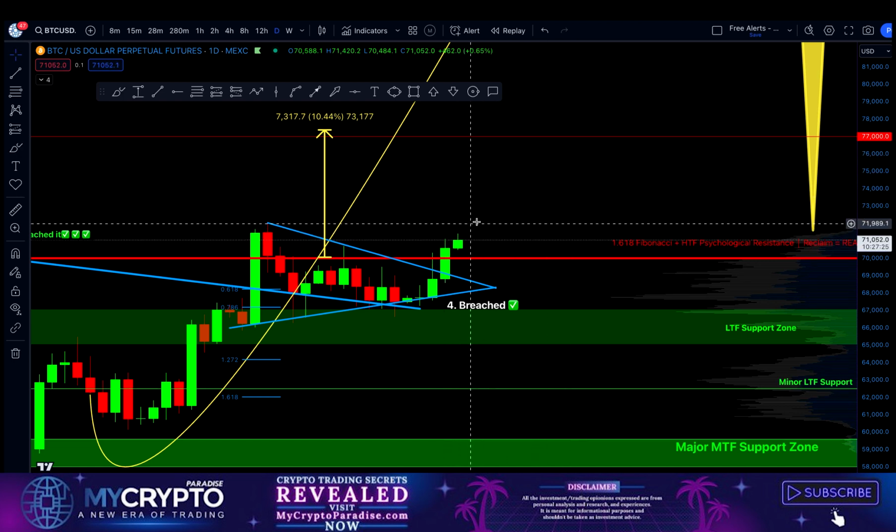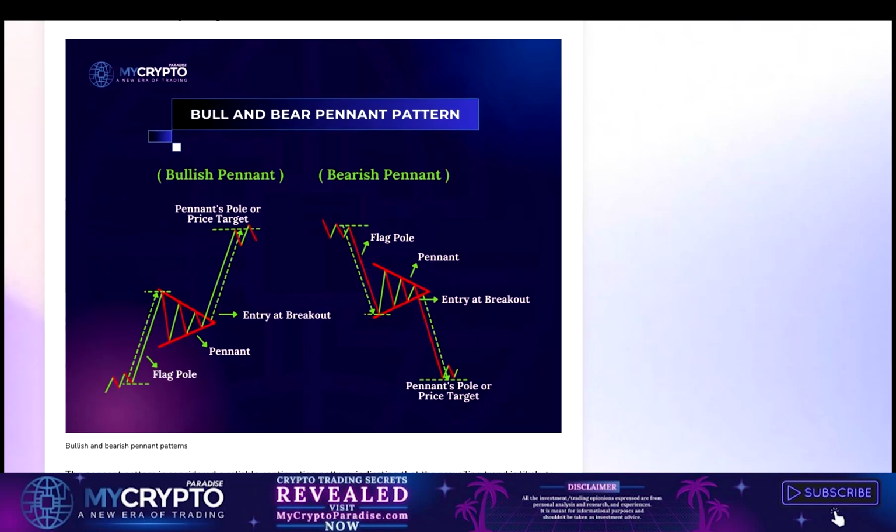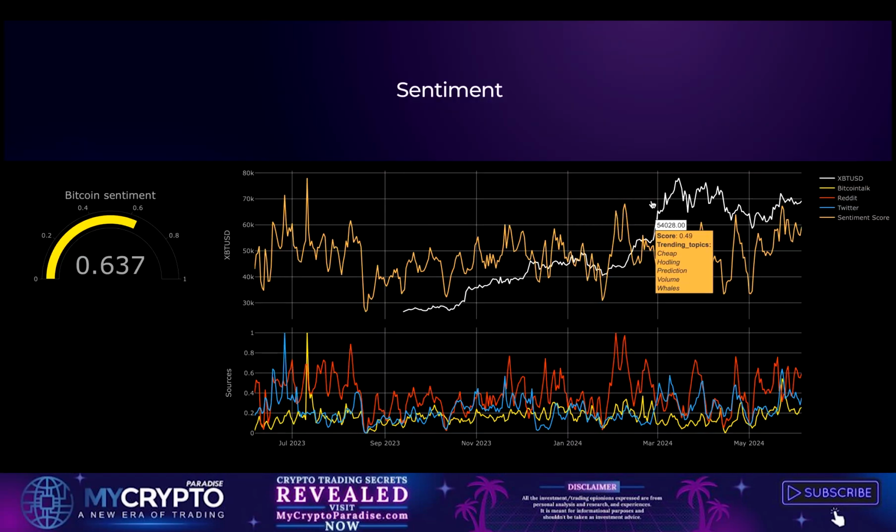$77,000, right? Also because of the sentiment. As you can see, the sentiment we are calculating with artificial intelligence, all the data across social media like Reddit, Twitter and Bitcoin Talk, we can see that we are extremely positive. So who is pushing the prices up? Retail. If we continue to move to the upside, there is going to be nobody left that will push the price even higher, right? That is why the momentum is decreasing, and to assume that the current market price is the level to open a new fresh long is very dangerous.